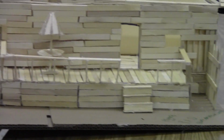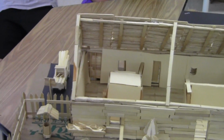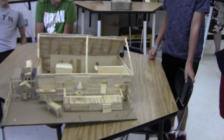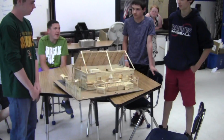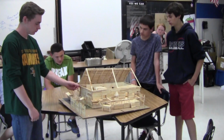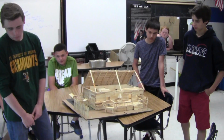This is our back porch, if you didn't see. We have a bathroom, two bedrooms, a living room. We have no kitchen. Yeah, that's about it. We meant to do two floors, but we didn't have time to, so we just stuck to one floor. And then left the roof open so you guys could see on the inside.